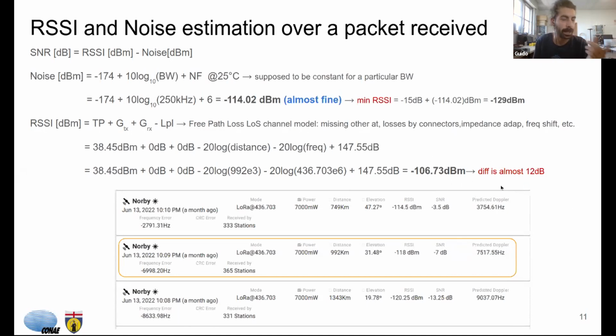I'm not close to the value I was expecting. So I may say that this simple modeling is not enough to predict a LoRa satellite communication, maybe. But the noise was well estimated.